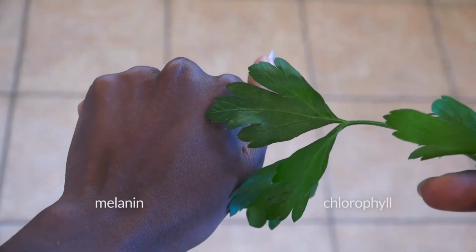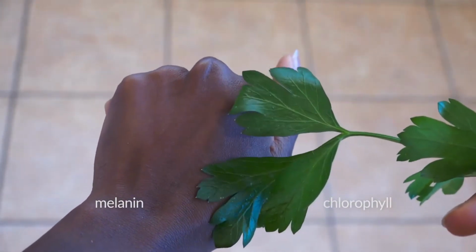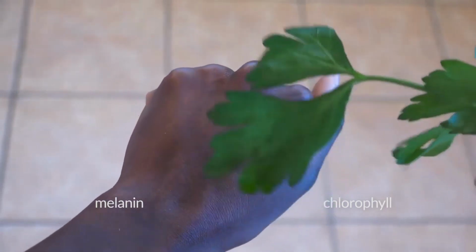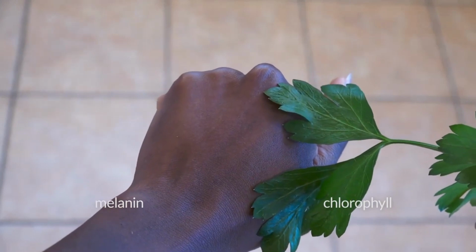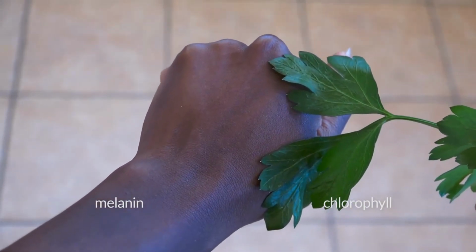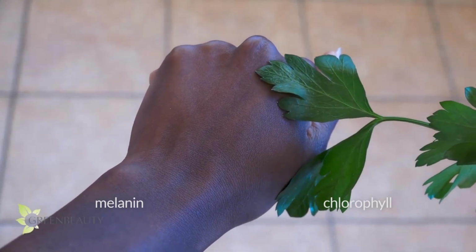Parsley also has a lot of chlorophyll. Think of chlorophyll like a plant's melanin. So it's healing, cleansing, anti-aging AF, and protective. If you use it consistently directly on your scalp, it can help literally rebuild your hair follicles.